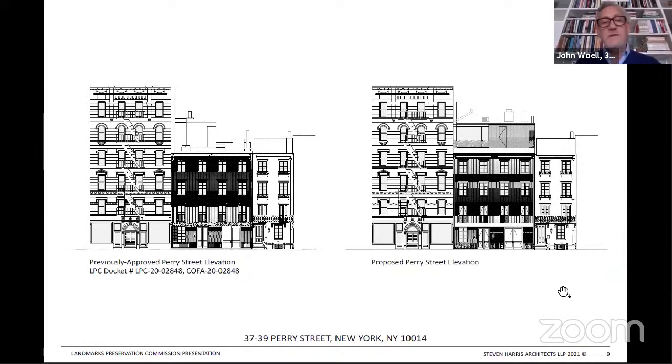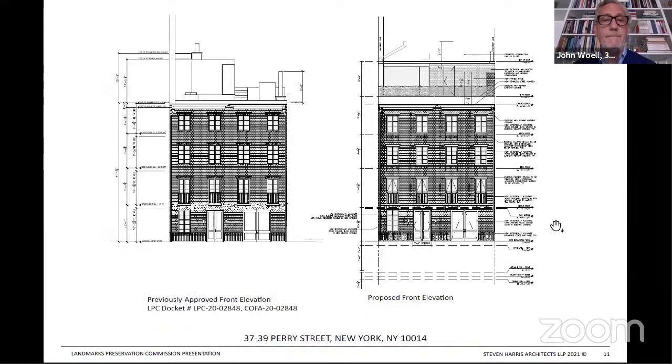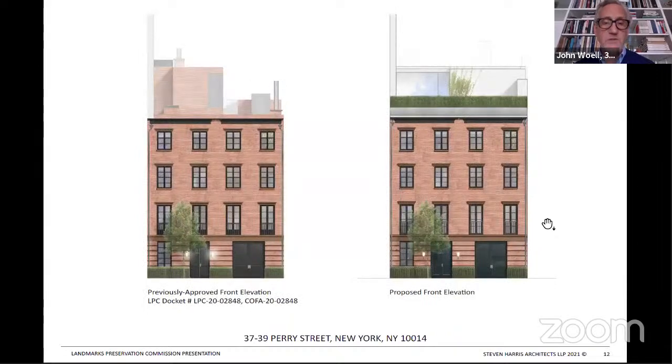Drawings of both the previously approved rooftop addition and our proposed rooftop addition. Our proposed rooftop addition is a bit lower, further back, and full width. The initial one was not fully full width, closer to the street and a bit taller. Existing facade, proposed facade. Like the previous application, windows are being replaced, minor alterations to the ground floor, and the rooftop addition. Next. Again, the 2 side by side, the previously approved and our current. Next. Renderings of the 2. Again, our rooftop addition is set further back. This rooftop addition had been closer to the front. Next.